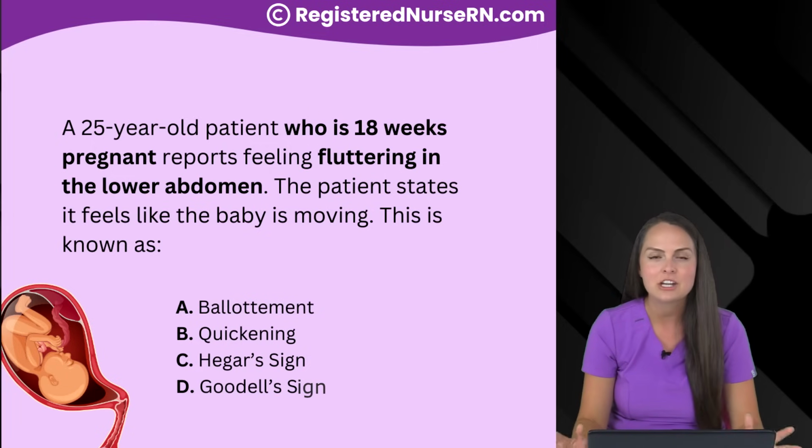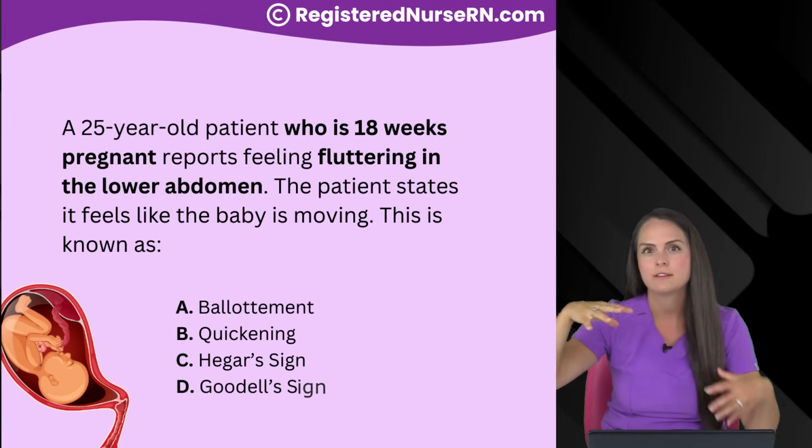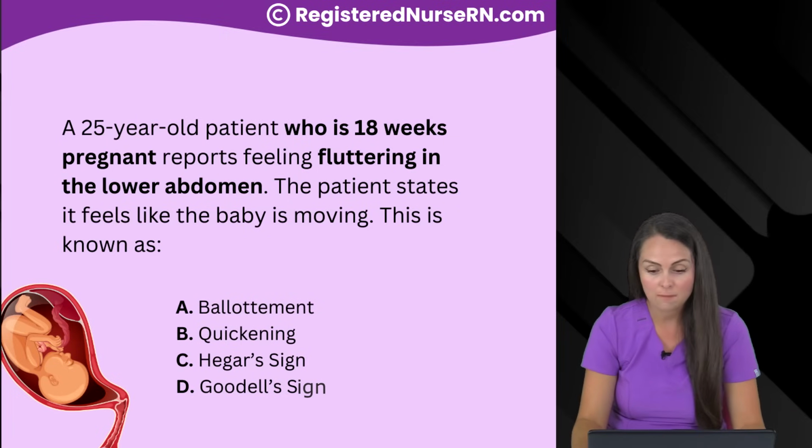So let's take each of these options and eliminate them. Okay, so the patient is reporting fluttering. It's like the baby's moving. What is a fancy term that they're going to use in maternity nursing for that? So let's look at A, ballottement.